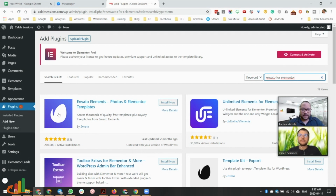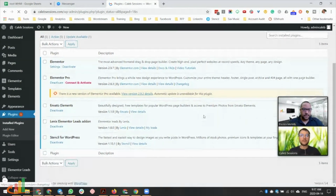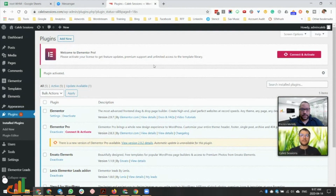Here's the little magic sauce I'm going to install right now. It's called Envato Elements. I think you have an account with them, right? I do. What I'm going to do here for you is connect your Envato Elements to this website so you get access to all the premium themes as well. Cool. Okay. All right, so give me 1 second. Can you still see my screen?